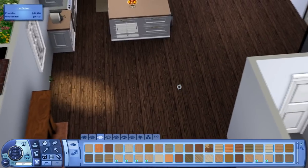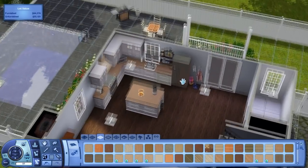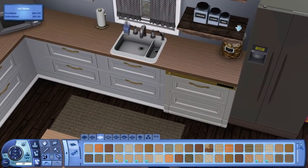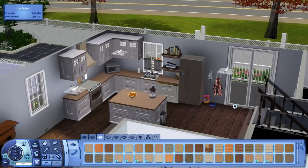And once we have more furniture in here, I think it will look even better. So I really like this. It kind of plays off of the coloring of the shells that we used right here, and I really love that.